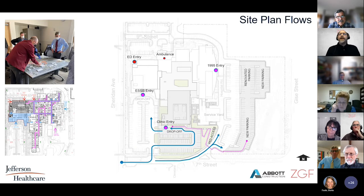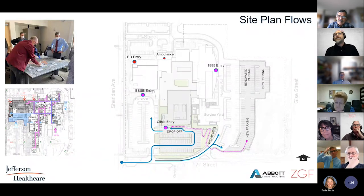And that pink line depicts a pedestrian path for access, because we're going to provide a new door on the south side of that 2-story structure, the clinic entry. So the hospital will have 3 main entries. You'll have the ESSB entry, you'll have the clinic entry, and currently the 1995 entry, which is on the east side, as well as the ED entry and the ambulance on the north side.